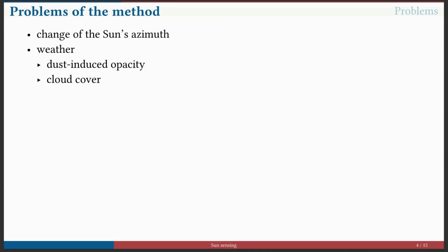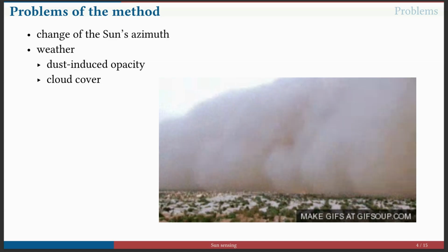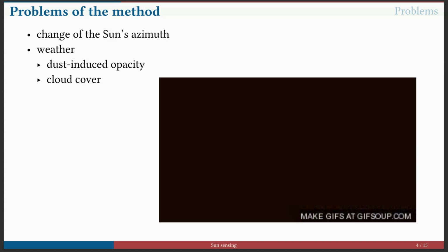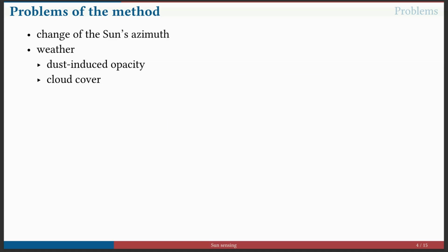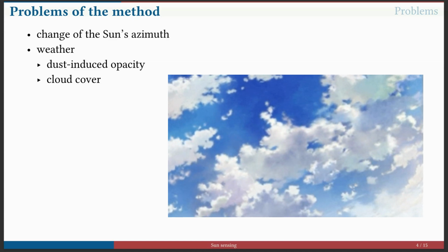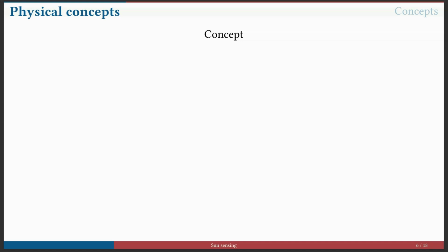The other big factor is the weather. We can't navigate with the sun when we can't clearly see the sun. The dust coverage would cause a light diffusion, not to mention that it is very bad if the dust remains on the sensor. Clouds are also making the precise search for the sun much more difficult. Good news here: weather is only a factor when a celestial body has an atmosphere.